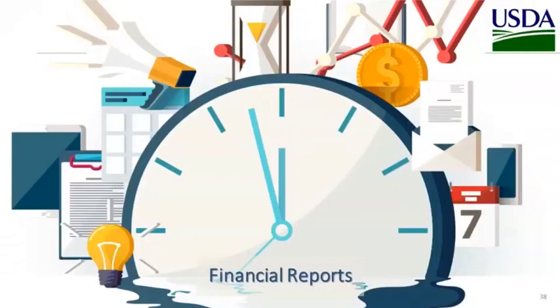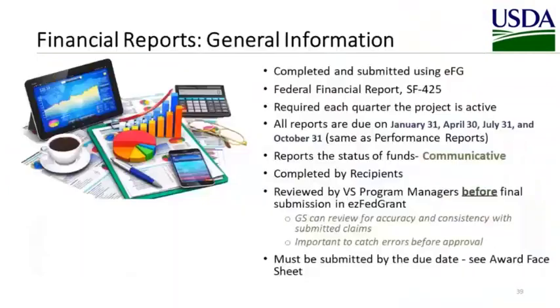So, financial reports. The Federal Financial Report, or the SF-425, is required each quarter and is due on the same date as the performance report. They are completed and submitted in EasyFed grants. The SF-425s are meant to report consecutively, one quarter building on another, so that at the end, the SF-425 will show the full performance period numbers.